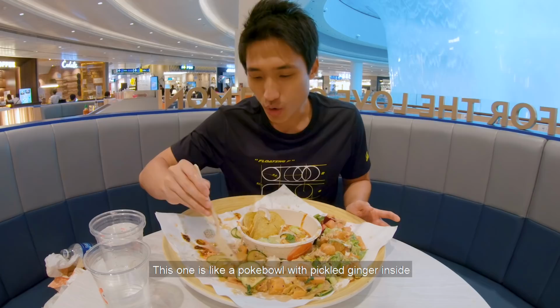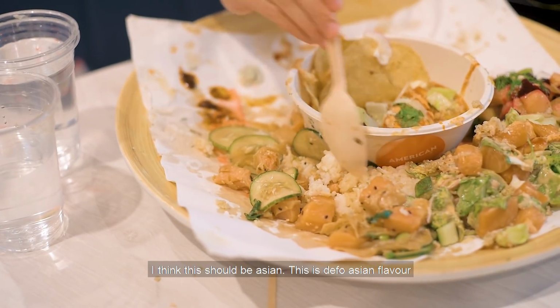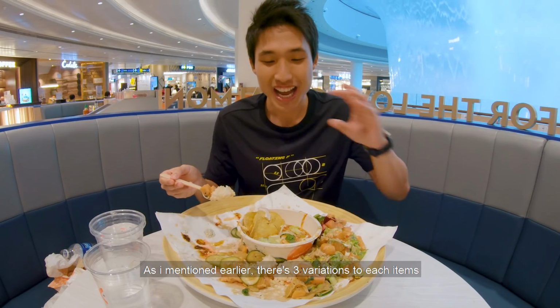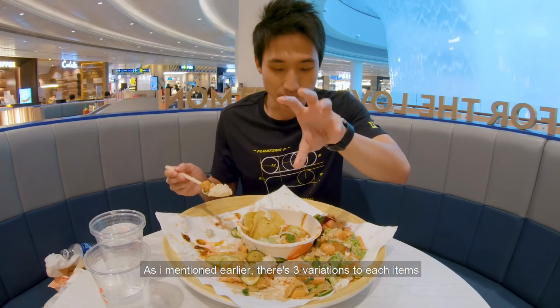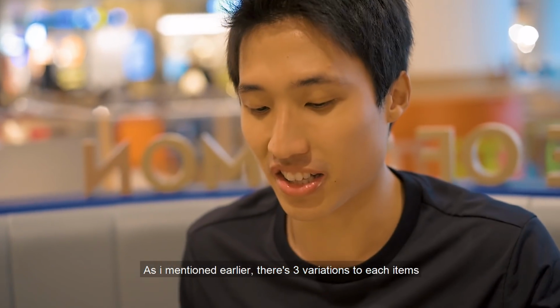It's like a poke bowl with pickled ginger inside. Tastes something like what you would eat in a Japanese restaurant. I think this should be Asian, right? Yeah, this is definitely an Asian flavor. As I mentioned earlier, each item, be it the wrap, burgers, salad, or whatever, has three different categories, three different flavors, which are Asian, European, and American.